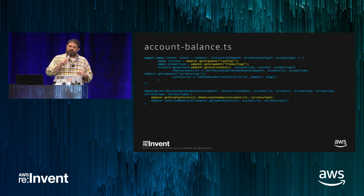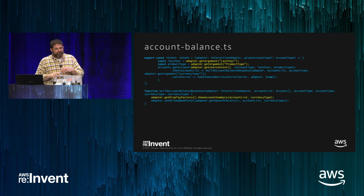And this is a look at our account balance intent handler. You can see here on the first line, we pass in an instance of the interaction adapter. It's not typed to any specific channel. And then on the first line, you can see adapter get argument last four. So here we're interrogating the incoming request to get the last four slot, if it exists. Same thing on the next line. Adapter get argument, we're going to get out the product type slot type if it exists.